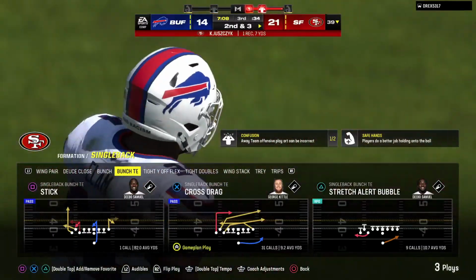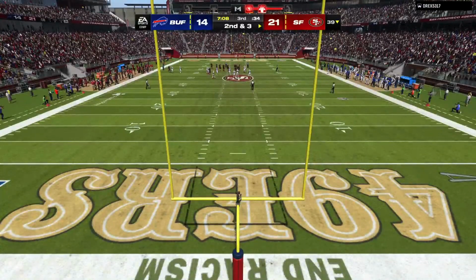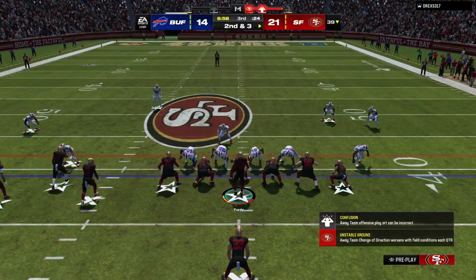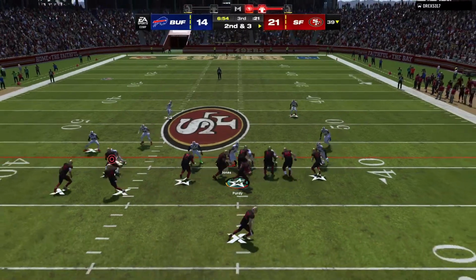But they've certainly spread the ball around so far, but they're definitely getting everyone involved now when you're throwing it to the fullback. Just shows how versatile this offense is and how everyone is a threat.